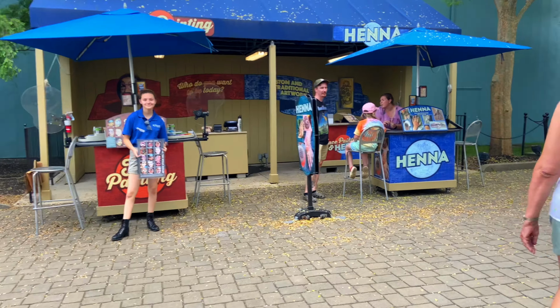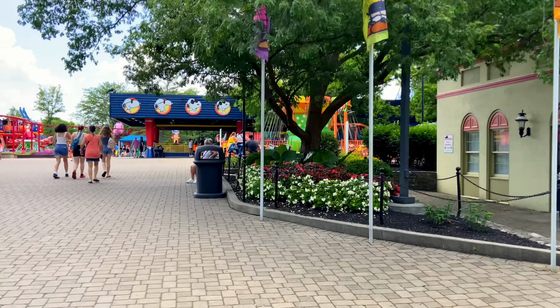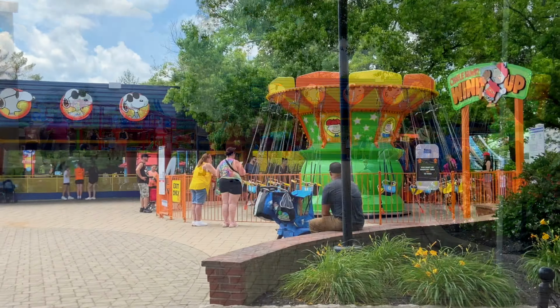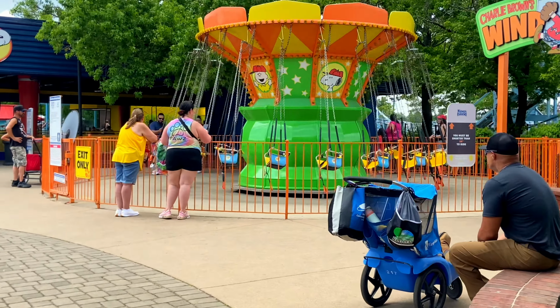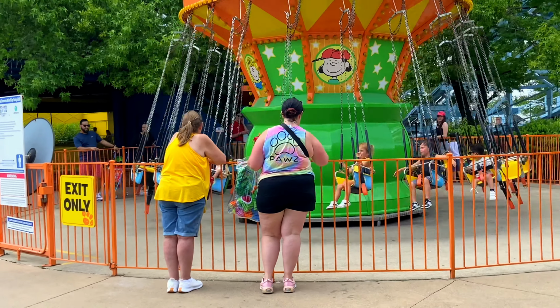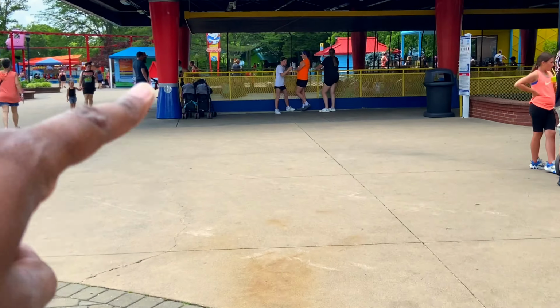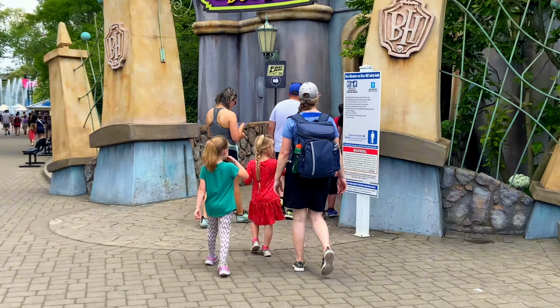Here you can get henna. Oh my gosh. Over to the right, we have Charlie Brown's wind-up. The kids are swinging, having a good time. Oh, I remember those days. Our bumper cars. We have our Boo Blasters or Boo Hill. We're gonna get on this.